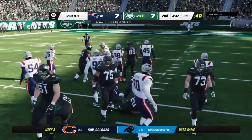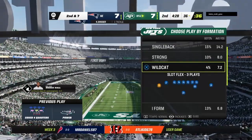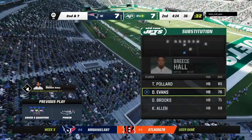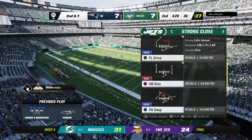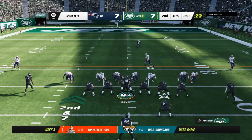And not a whole lot of room to operate there on the 1st down run. He gets maybe 3. Not a huge carry there on 1st down, but not all of them will be. But still, all in all, a positive play for the offense. It's all about picking up at least a few to set up what you're going to do here on 2nd down. 3 yards on that last carry. Here's 2nd and 7.